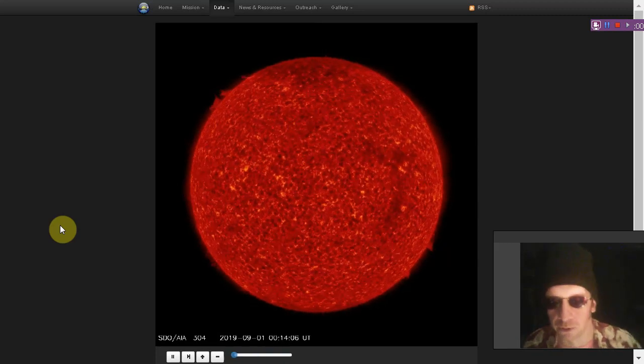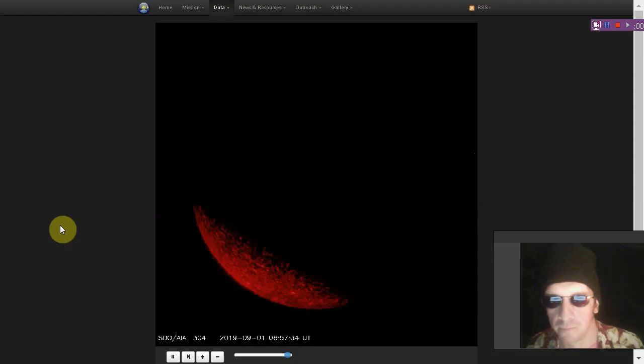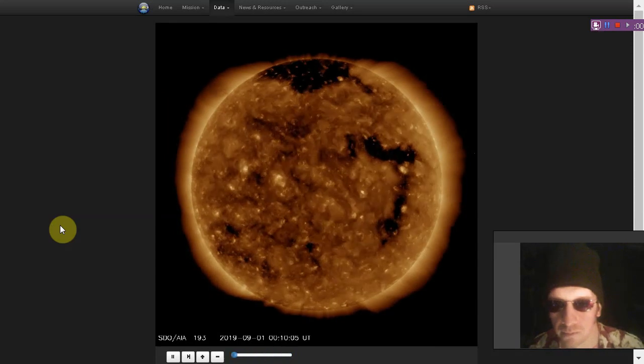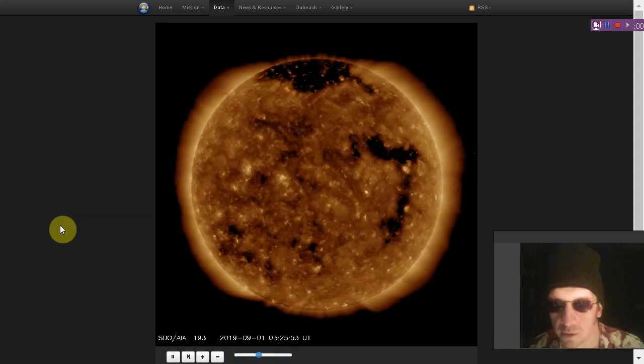Let's look at some more views. Here's a 193 angstroms view. Some more diffuse coronal holes rotating in here toward the south. Let's move on to more data.